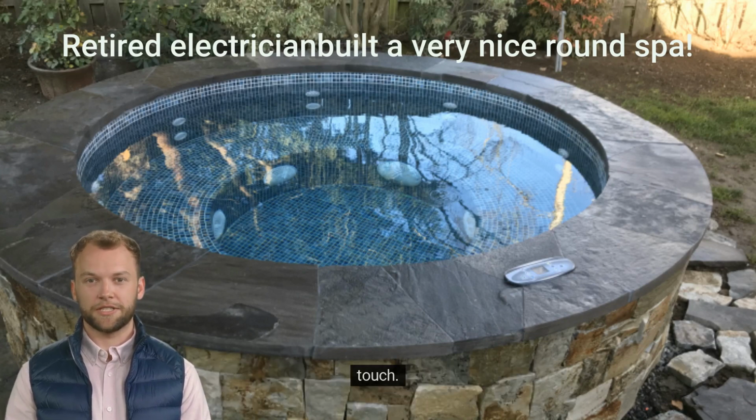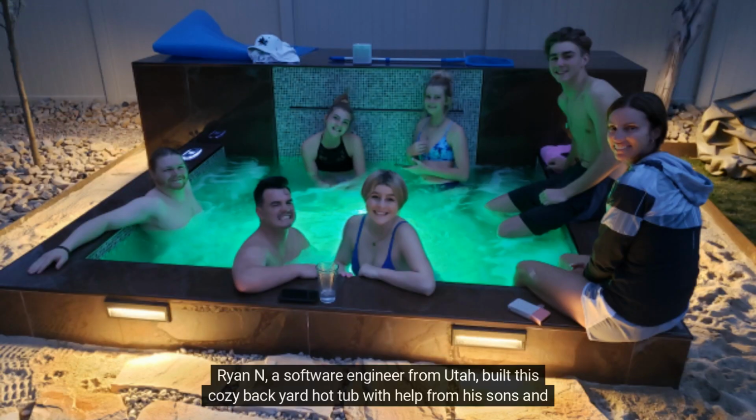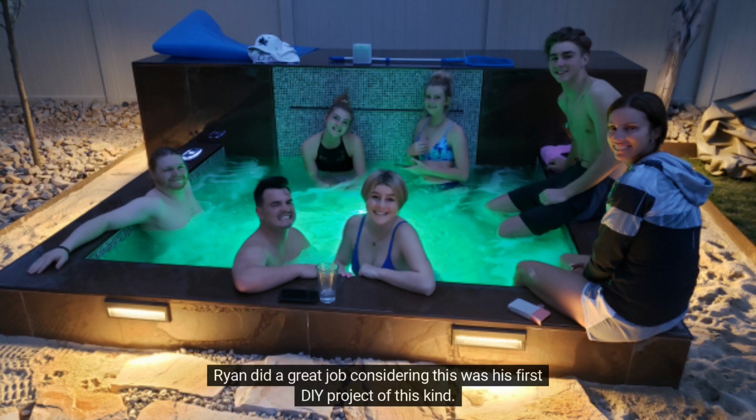Ryan N., a software engineer from Utah, built this cozy backyard hot tub with help from his sons and daughters. Ryan did a great job considering this was his first DIY project of this kind. He also included a simple waterfall feature for his project.